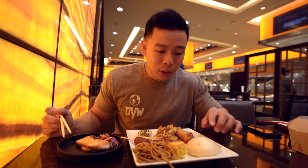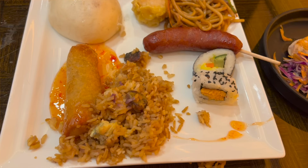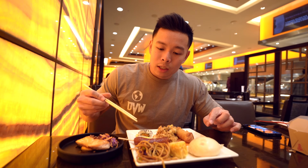So first off, right off the bat, I'm very impressed that they have dim sum at this buffet in general. Just dim sum at a buffet is a huge win. So, you know, I love the pork bao right here. I got pork bao, siumai. This is like some udon noodles. And some longanisa for the Filipinos, sweet breakfast sausage.